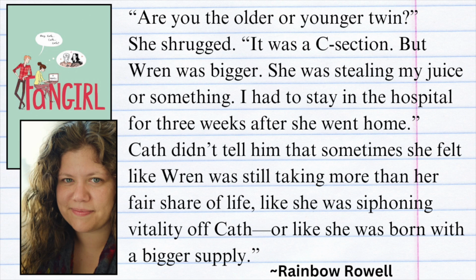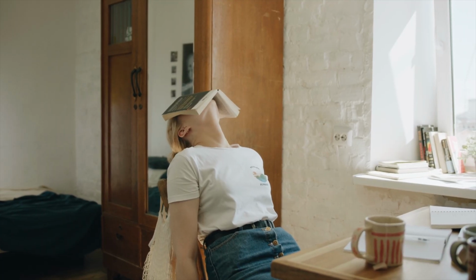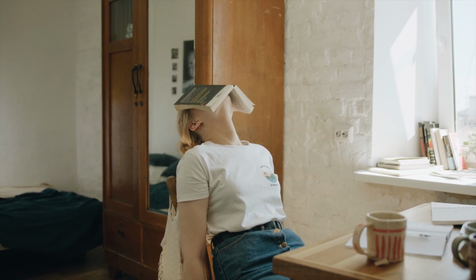Kat didn't tell him that sometimes she felt like Ren was still taking more than her fair share of life, like she was siphoning vitality off Kat, or like she was born with a bigger supply. In this example, we do get an abstract word, vitality, but because the description immediately follows the vivid imagery of one twin stealing from another in the womb, we are grounded in something concrete for us to see and interact with.